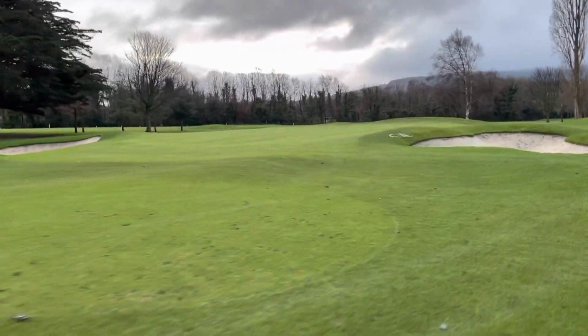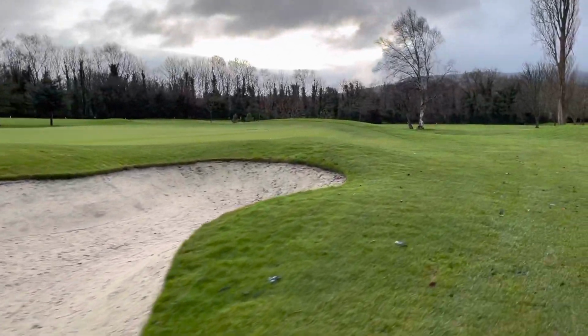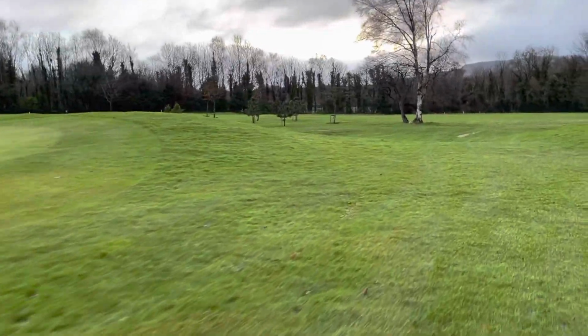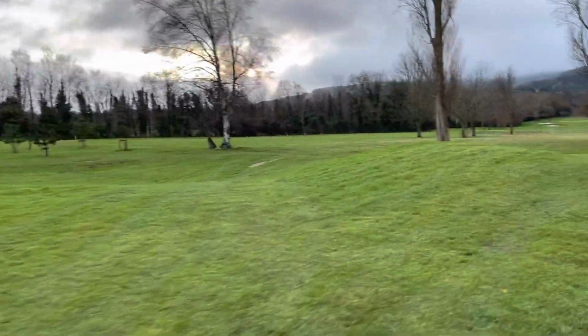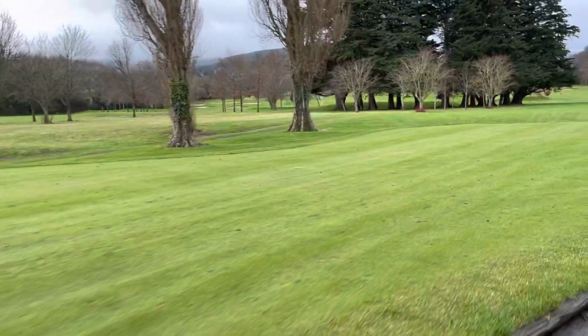Greens are also coming on nicely. We've been doing our spring aeration, as I highlighted to you last week. They're actually getting a top dressing of sand today, which we might even see the machine on the way around. He's out at the moment doing it.